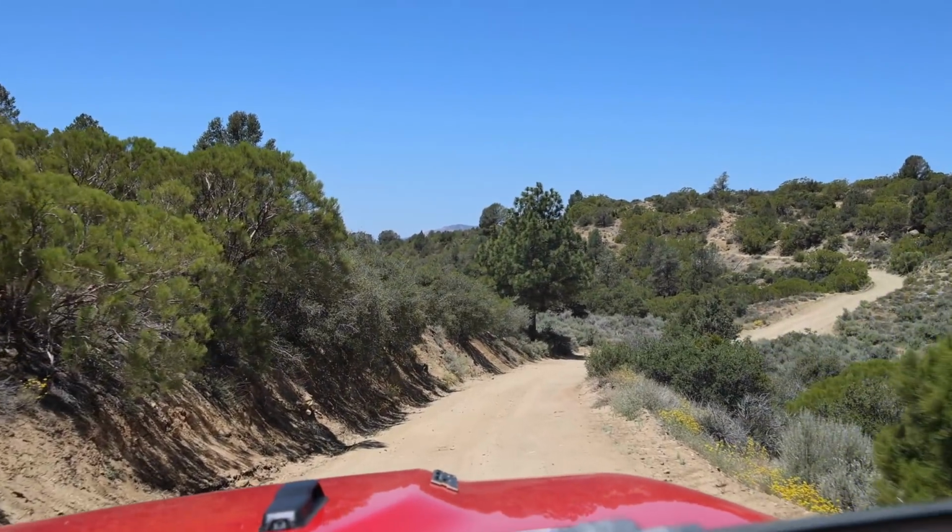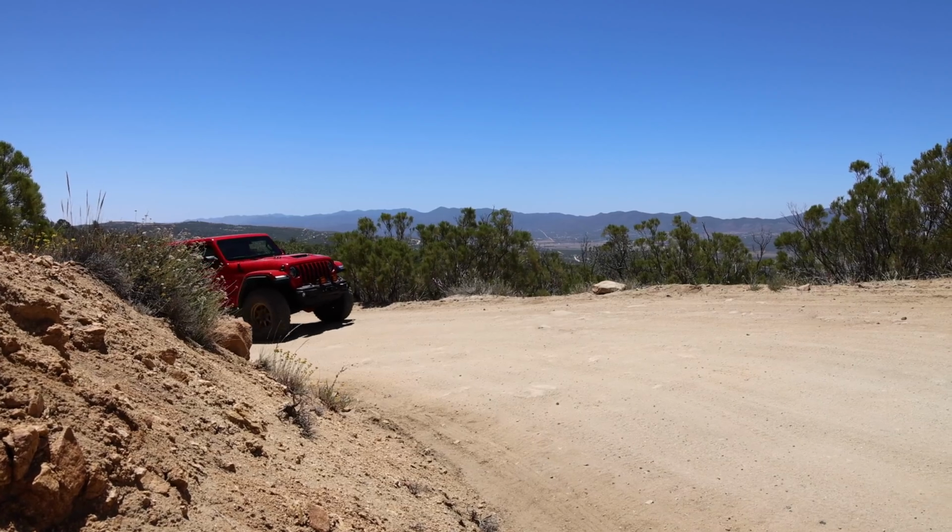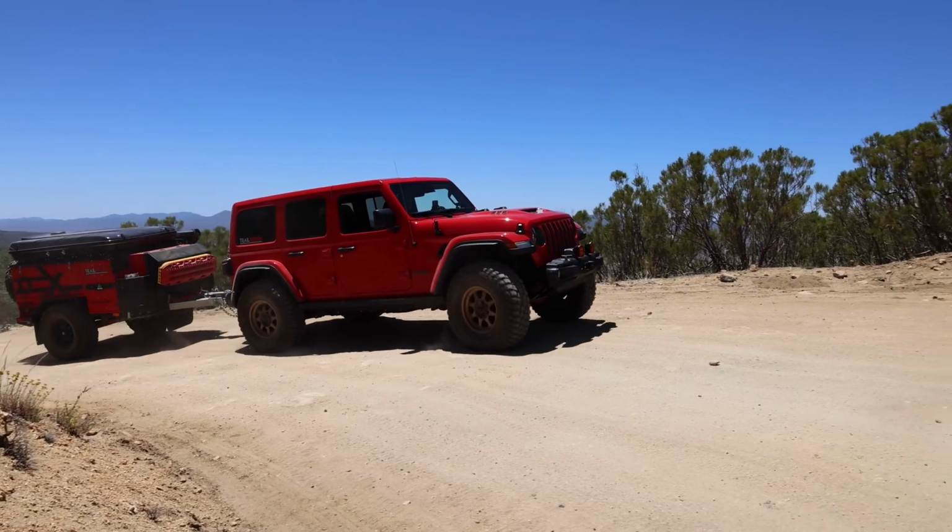On the drive out here, the 392 just doesn't care. I mean, it just goes. There's power for days. Suspension wise, it's pretty good. I think I'm sagging a little bit more than I would like, but it feels pretty comfortable.